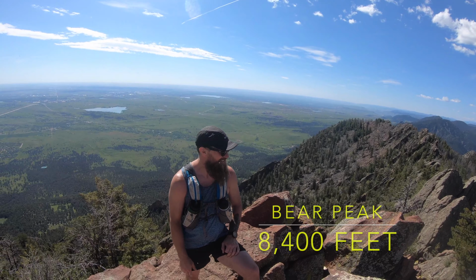The Skyline Traverse, this was going to be the pinnacle of our trip. I don't think you could ask any local here without them telling you that this is a must-do. It's about a 17 or 18 mile journey, one way, and it's got a little over 6,000 feet of climbing, some awesome views of the Rockies, the city below.